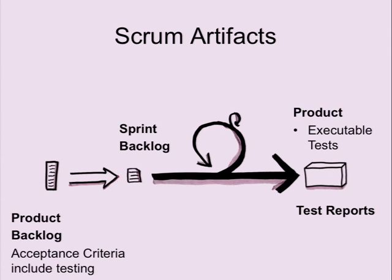Now, artifacts, the third part. First thing is product backlog items. It's very important that I have good acceptance criteria. And with good acceptance criteria, I mean testable. From them, it's easy to follow what you should test and how you test it.